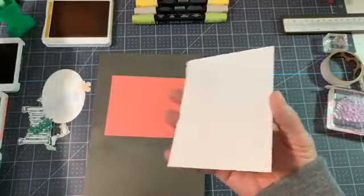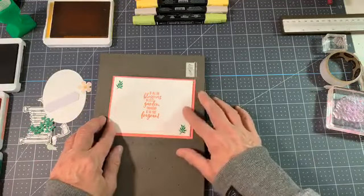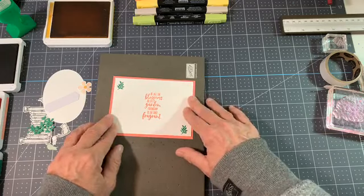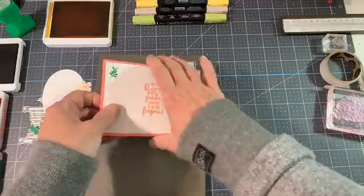And we'll do this. Just a little Tombow. Right there. Oh, so pretty. You guys know I love pink and green.